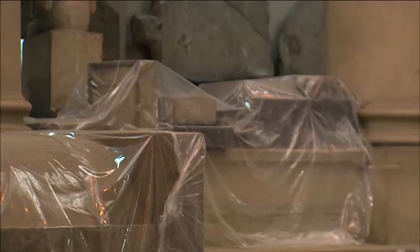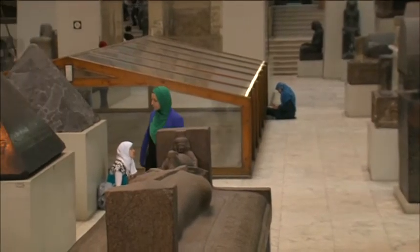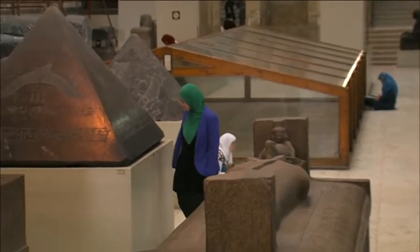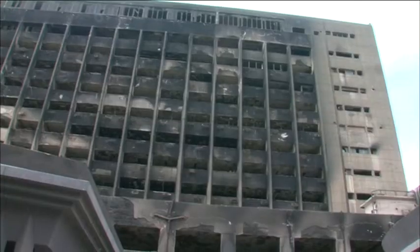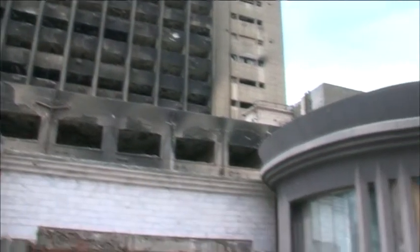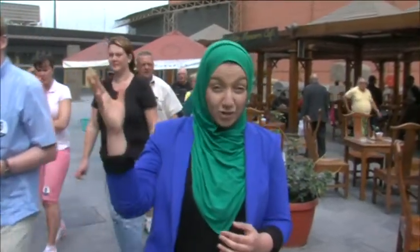The museum also needs substantial funds for maintenance and the regular upkeep. But with Egypt's economy in dire straits, it's not likely that this will be high on the government's agenda. This is the burned out building of the ruling party during the time of former President Hosni Mubarak. This happened in the early days of the revolution in 2011. Now, the violence is not as dramatic, but it's this kind of damage that people fear could spill over into the museum. Being surrounded by ongoing demonstrations, it's very hard to convince tourists to come and visit.